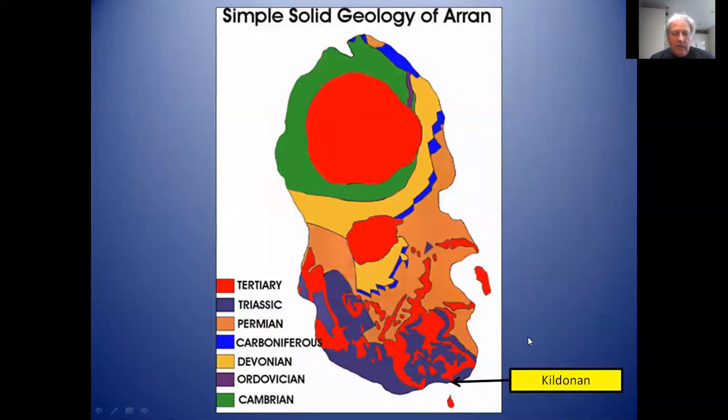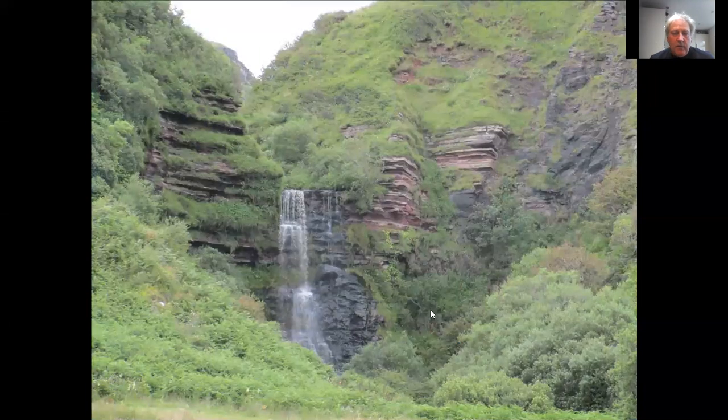Okay, we'll continue now down to the south coast, and in the purplish area here, we're now into the Triassic beds, and also some of these red igneous Tertiary rocks. But the Triassic beds, Kildonan right on the south coast, where we used to stay for these field trips. We based ourselves at Kildonan, mainly for the view. These are Triassic beds, horizontal thin sandstones, not very hard wearing.